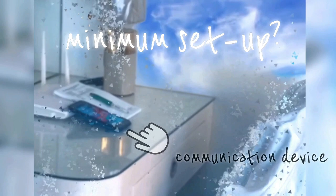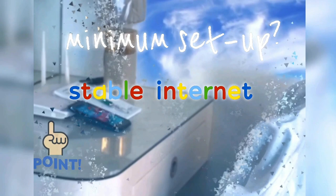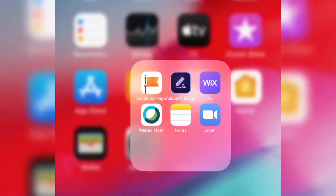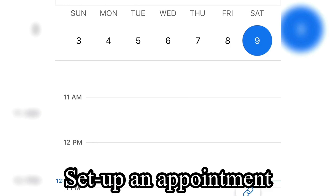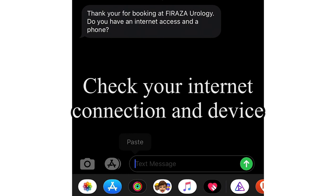During your consultation, you need a laptop, a cell phone, or both, stable internet, and a well-lit quiet room. Set up your appointment to give your doctor your preferred time. Check your internet connectivity and available device.